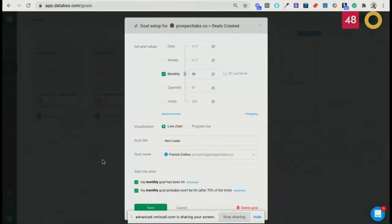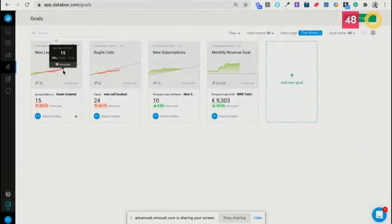And then what will happen is it'll show you, okay, where are you today? So if you look on this report here, I would say I'm slightly below. I'm about 20% below where I need to be. In terms of calls, we're a little bit below as well. However, in terms of subscriptions, we're above. And the most important thing we're looking for is keeping on track of that.